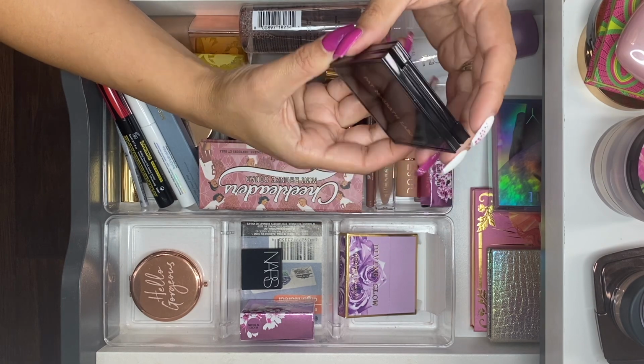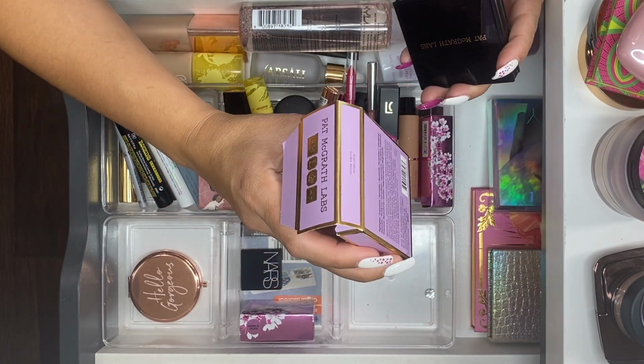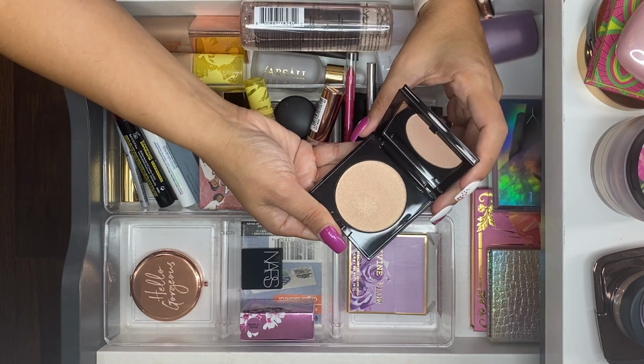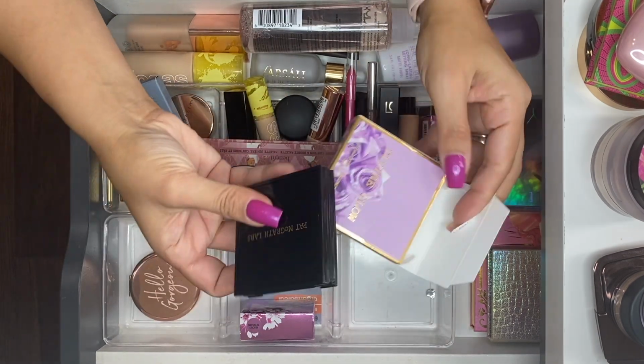the Divine Glow Highlighter. The shade is like Glow Nectar, Golden Nectar. This is so pretty too. I do really enjoy this one. I'm gonna go ahead and pull that one out.